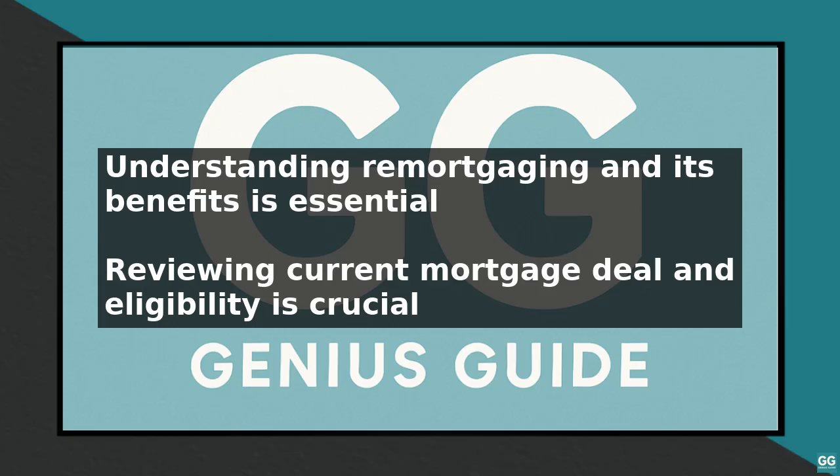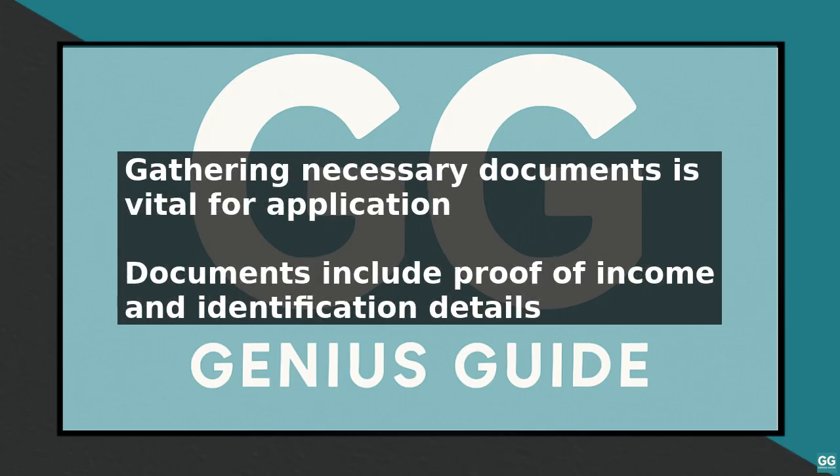for a remortgage. You can do this by contacting Santander directly or using a mortgage broker. Next, you will need to gather all the necessary documents, including proof of income, identification, and details of your current mortgage. It is essential to have these documents ready to avoid any delays in the application process.